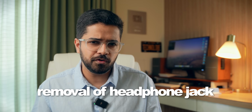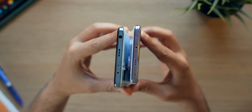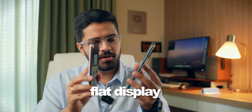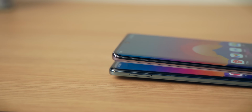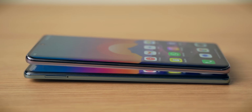Now, one design change that I do not like is the removal of the headphone jack. The Redmi Note 10 Pro did have a headphone jack, but the 14 Pro does not have that. And also, this one has a curved display as opposed to a flat display. You already know my choice. I do prefer flat displays over curved displays, but I think most people out there want a curved display because it feels more premium. Maybe that's why Xiaomi went with that.